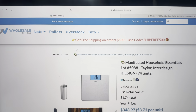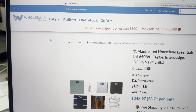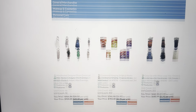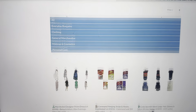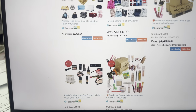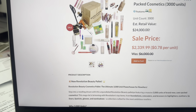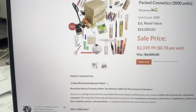This website right here is called wholesaleninjas.com, and then you guys can go and click where it says manifested, and then you guys can see all of these items. If it's not manifested, you can go right here and just click pallets, and they have other deals on here. The only thing about if it's not manifested, you're kind of taking a guess because you don't know exactly what's in this item or in this pallet.